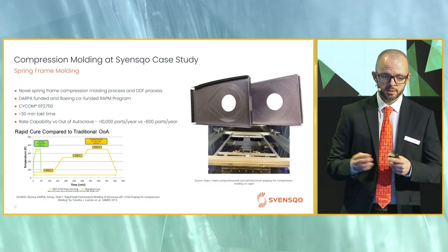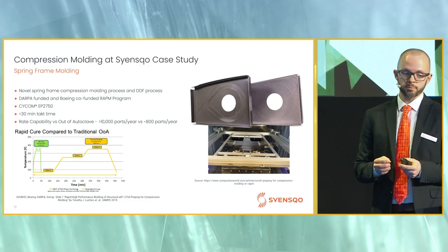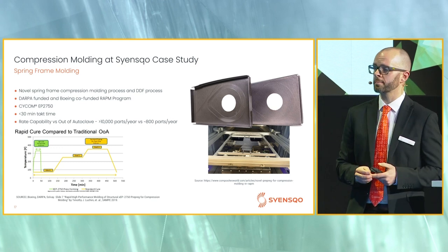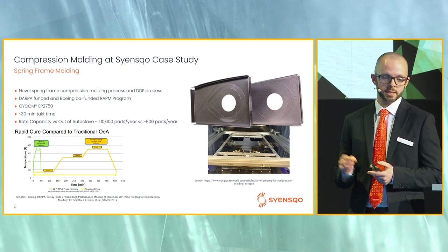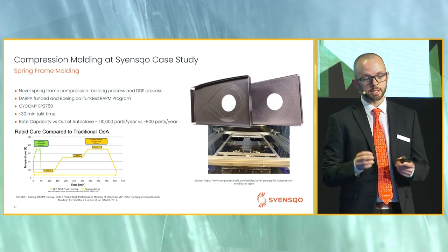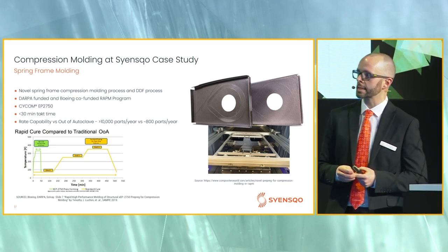Spring frame molding. We worked as part of the RAMP program, which was a DARPA and Boeing co-funded program on a novel spring frame technology, although a similar result can be achieved via DDF. In this particular case, we were using SICOMIN EP2750, and in a sub 30 minute tack time, we were able to create these parts, as you can see here.